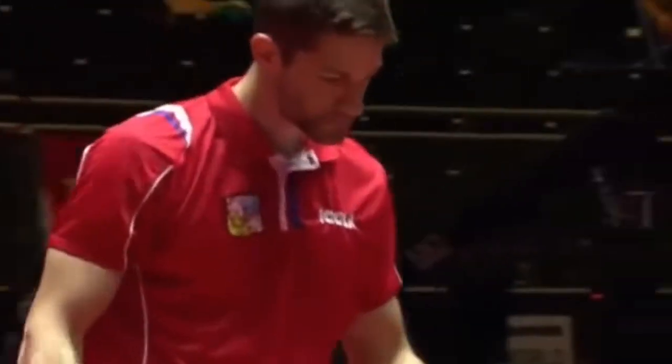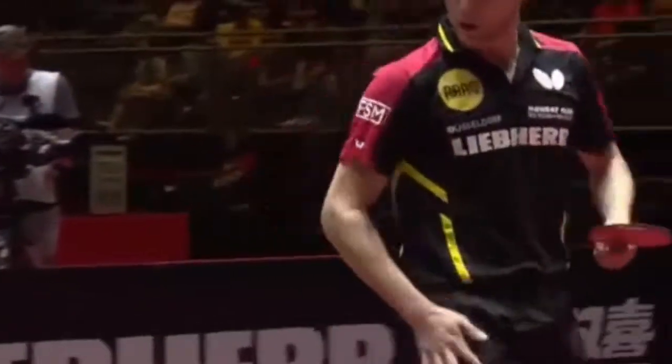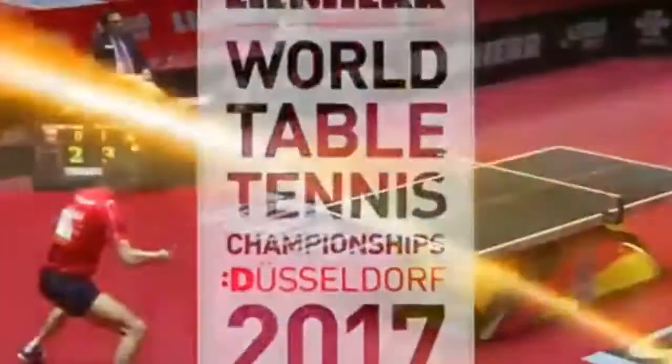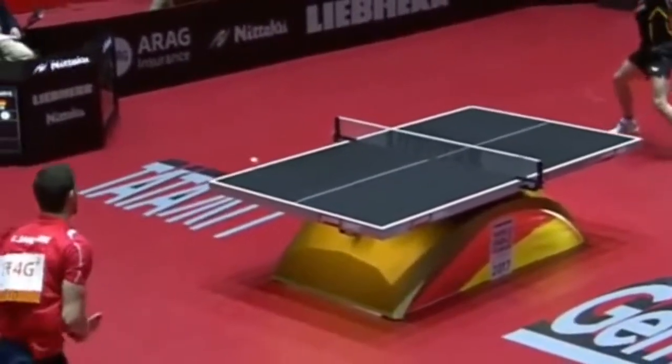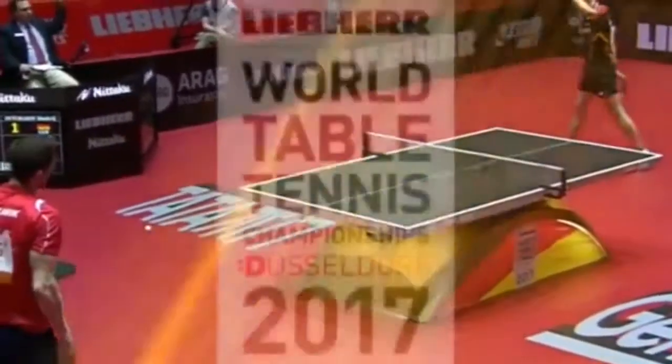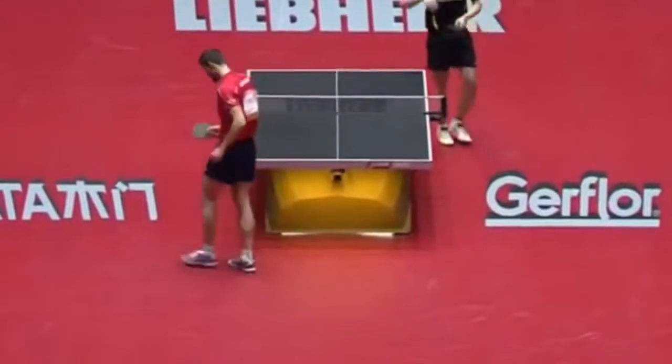Point right there, it looked like once again Jancarik thought maybe the point was over for a moment, or was a little bit satisfied with the second to last shot, and it cost him a little time to get back wide to the forehand. Big backhand, you can see his right foot started to step behind just a little bit. Again, that's a positioning issue that will cost him a bit of comfort, put a little bit more pressure on.